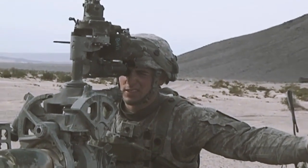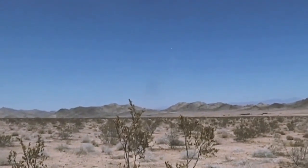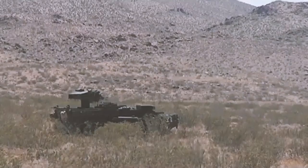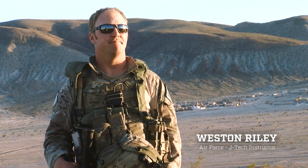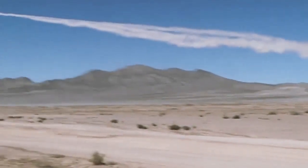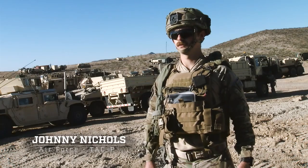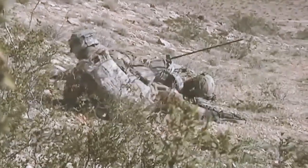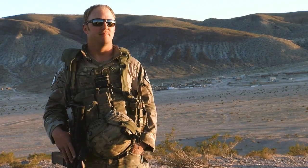We're out here integrating with the Army, trying to provide air power and integrate fires with artillery. And that's where we come into play and provide everything that the Army's requesting so that way they can kill the bad guys, keep all the good guys safe. It's important that we're out here training together so whenever we go downrange, we're on the same page. Fire in the hole, fire in the hole, fire in the hole! Just trying to get out here and do the jobs sure makes it fun.